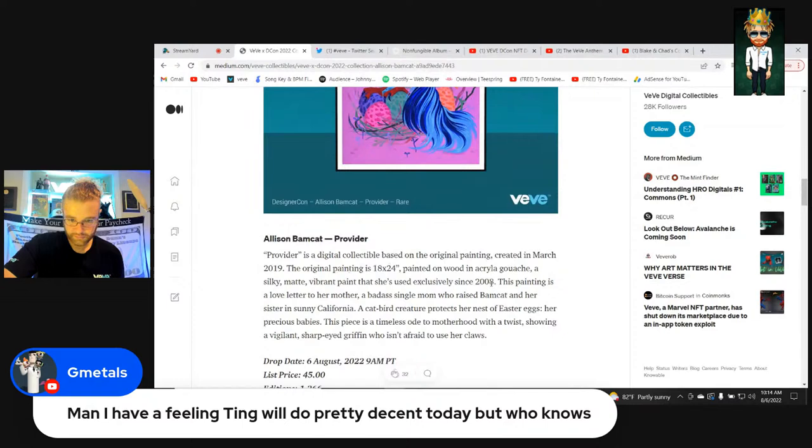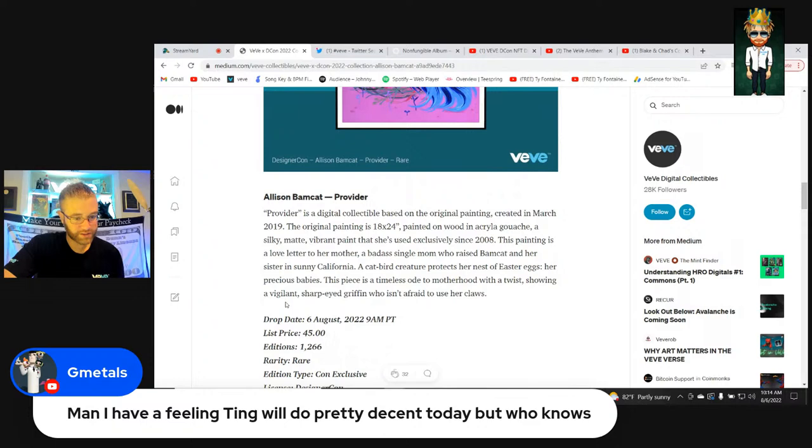So the first one we have here is a $45 list price. So it's about half of what the Tings were. Interesting. I kind of wish the Tings were about this price point. If so, I think it would easily be a great drop for Ting. I think it'll do really well. I still think it's going to do pretty well, honestly.